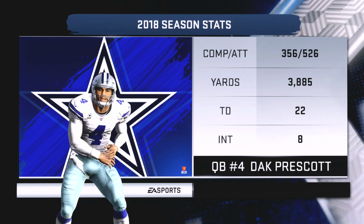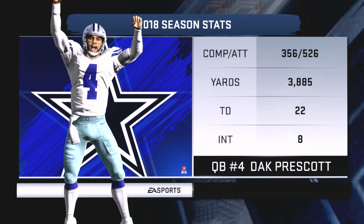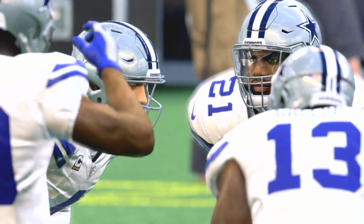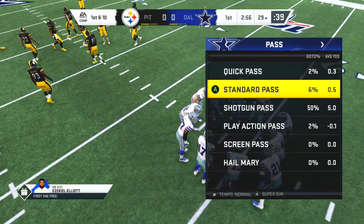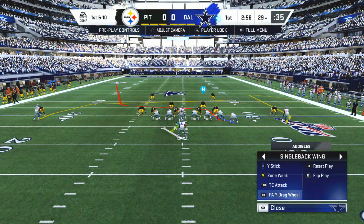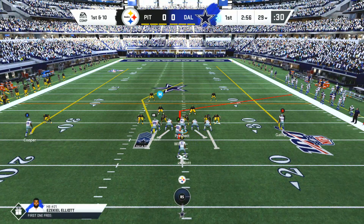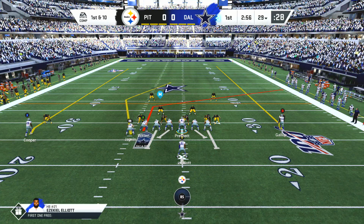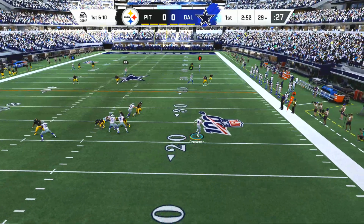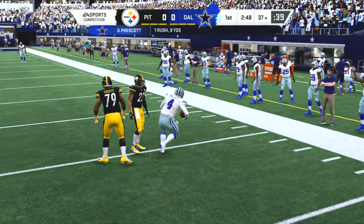It's the Mississippi State product at quarterback. Calling the shots will be Dak Prescott. Prescott looks to throw on first. Flush to his right. And they'll get him down after a pickup of 8.